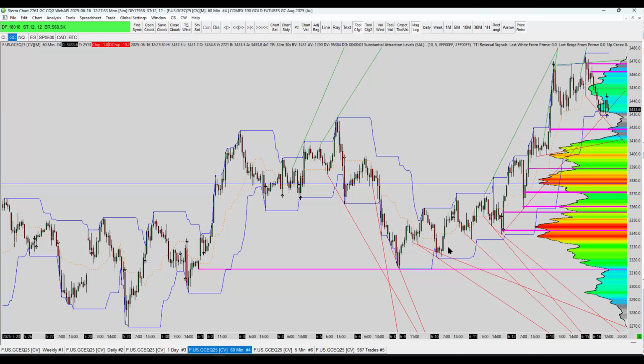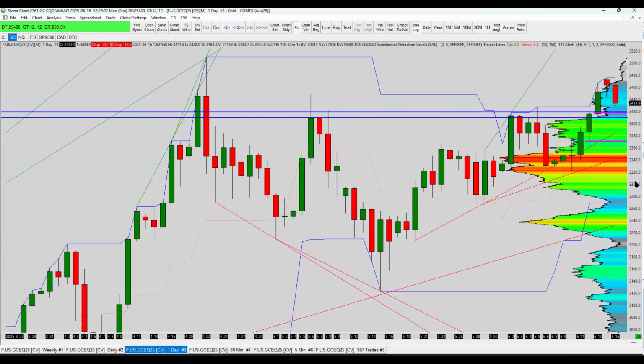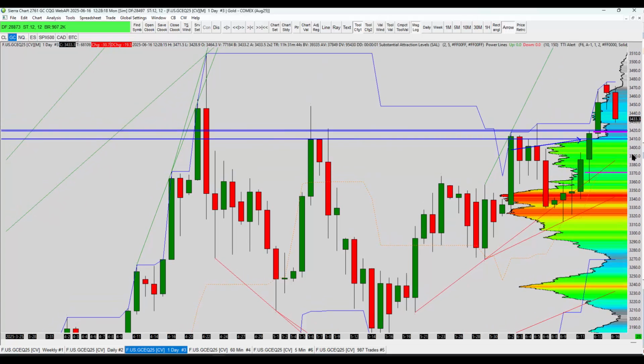sell level is. My next support area on gold, clearly we have a level right here around 34.10 and another level around 33.75 right here. Let me look at the daily again. And on the daily, you will see obviously the beginning of the major cluster of the volume profile sitting here. So this would be a major support level in my opinion.